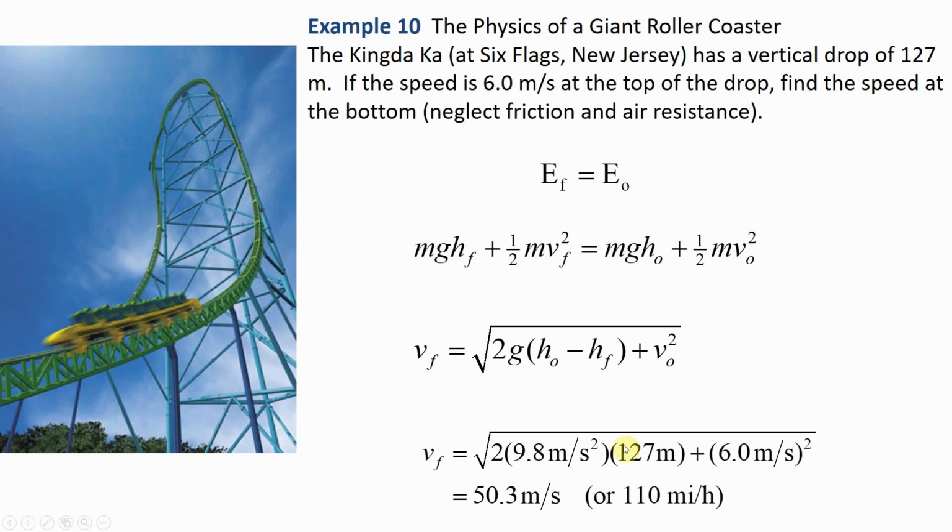By the way, if you're worried about signs here, remember that when I fall, I should be gaining velocity, so I need to have positive numbers here. Plus my initial speed squared equals about 110 miles per hour. As always, the final question you ask is, is that a reasonable speed for a roller coaster? Yeah, it is. It's a little fast, but remember, we've neglected things like friction and air resistance, so the real answer is going to be a little bit slower than that.